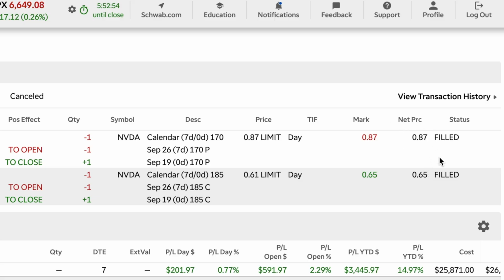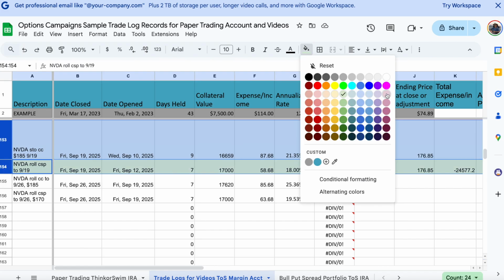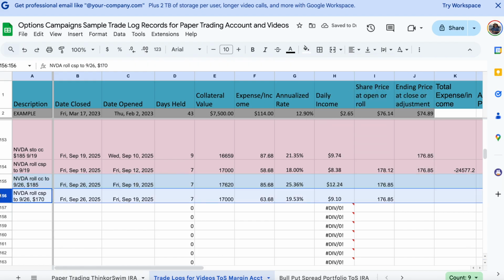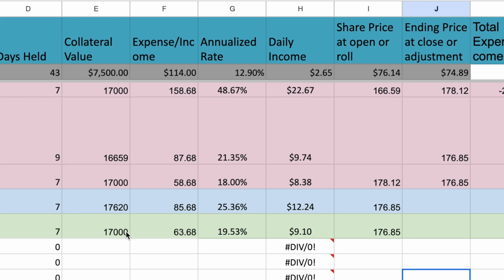I rolled the put for 87 and the call for 65. Now I'll get my color coding right. These two I turned pink because they are now closed. The open covered call is blue and the open put is green. My annualized rate of return for the cash secured put this week is 19.53% and the covered call is 25.36%.